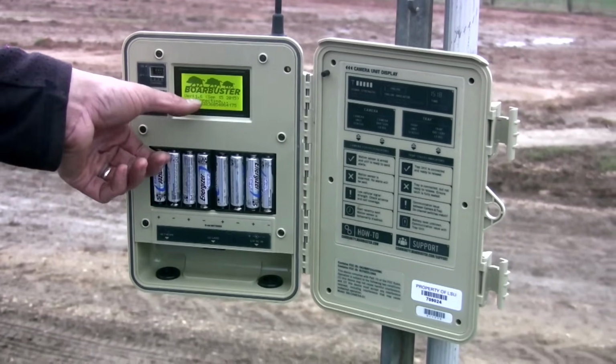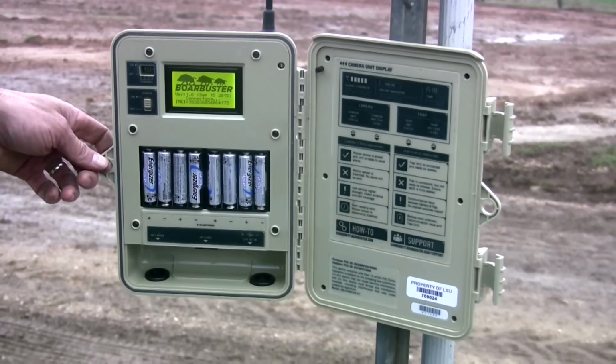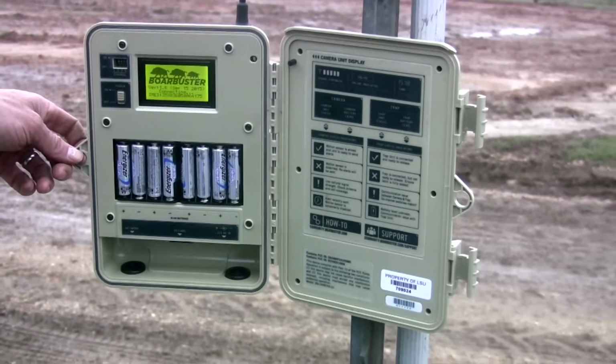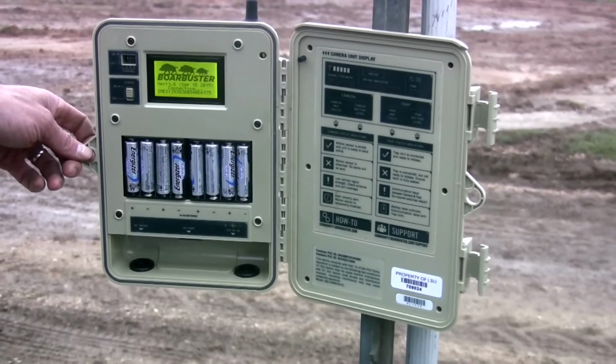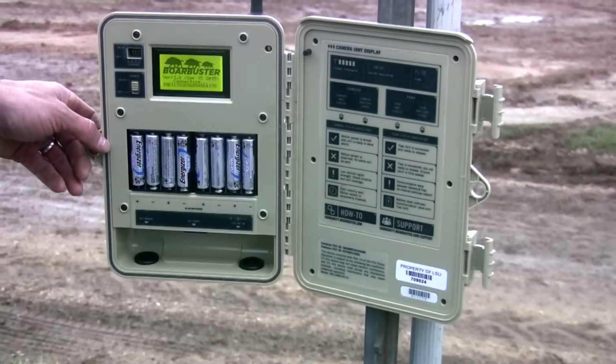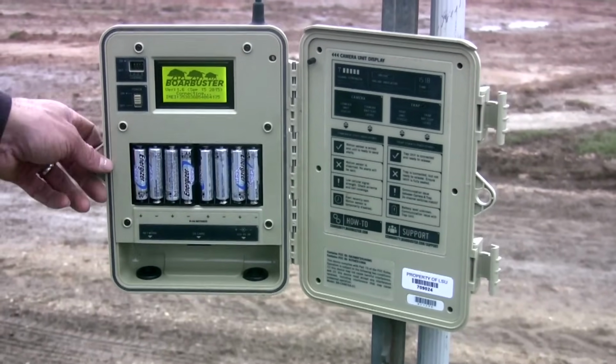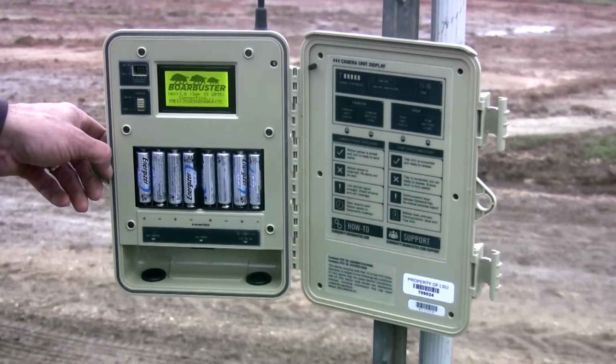And it has version 1.6. So this camera actually needs upgrades maybe once a year. And we actually have to send this camera into Boar Buster. I'm not sure if it's once a year, but I know we have to send it in to get the upgrades.